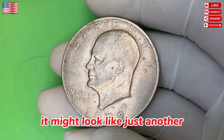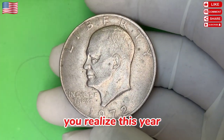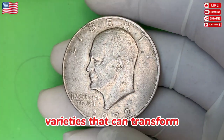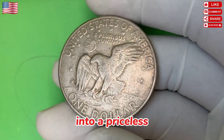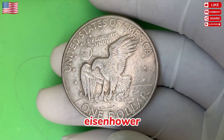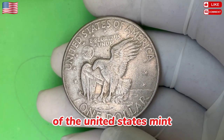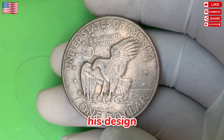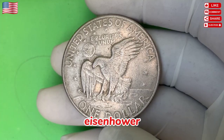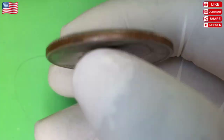At first glance it might look like just another Eisenhower Dollar, but when you dig deeper you realize this year produced some of the rarest varieties that can transform an ordinary-looking coin into a priceless treasure. The obverse of the coin carries the bold portrait of President Eisenhower, designed by Frank Gasparro, who served as chief engraver of the United States Mint. His design captured the strength and dignity of Eisenhower in a simple yet commanding way that still impresses collectors today.